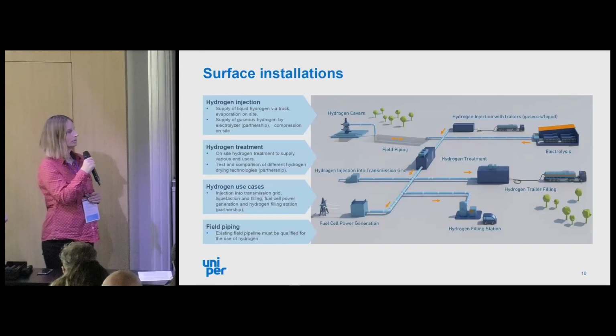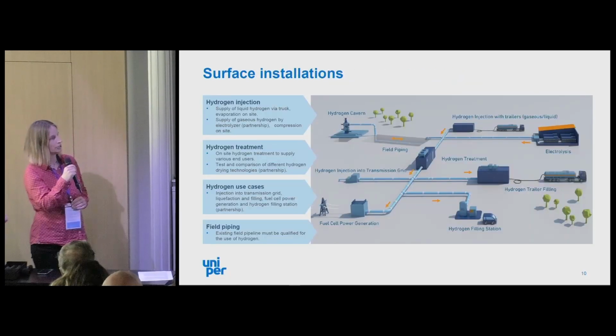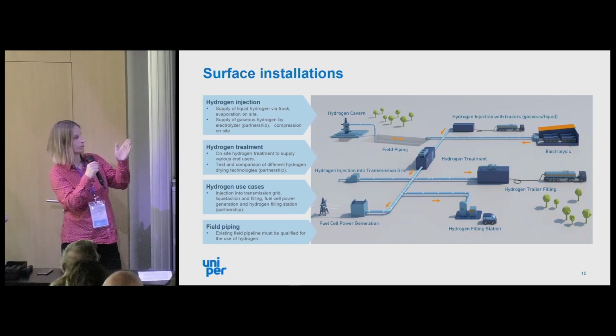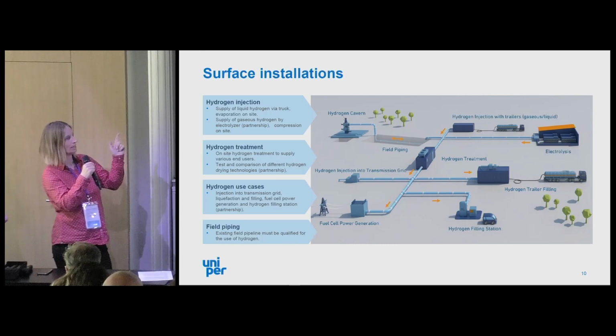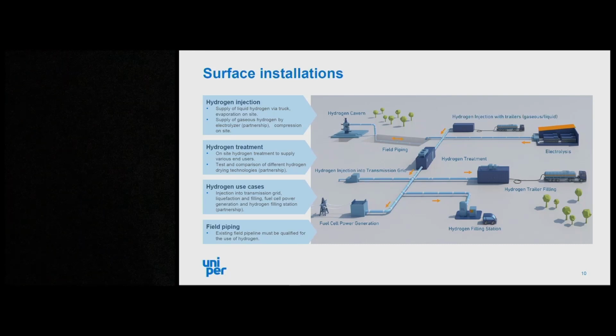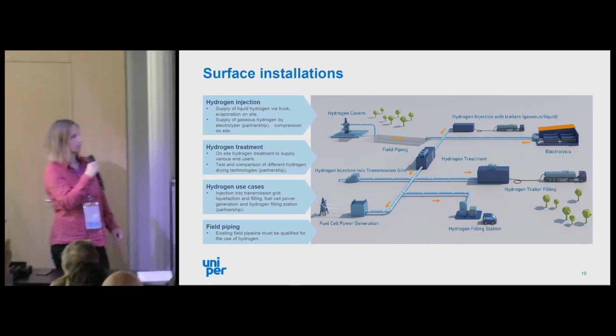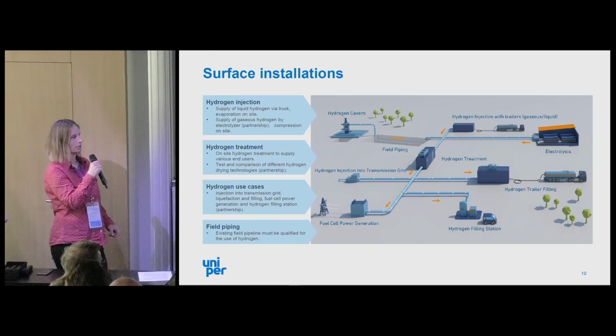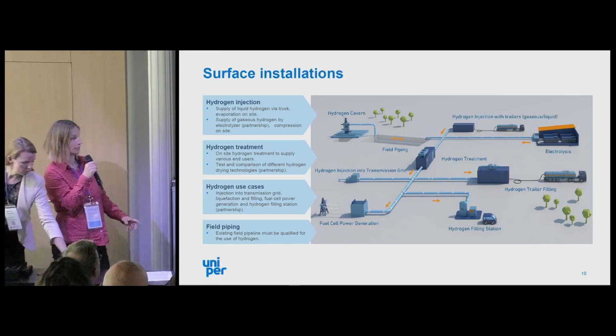Next slide. Here you see the surface installation as they are planned. They are not in place at the moment. What we have on the left-hand side of the picture is the wellhead, which is still the testing wellhead at the moment, but it will be replaced afterwards. We have the field pipe that we can use, and then we are planning to have an electrolyzer in place by a partner.